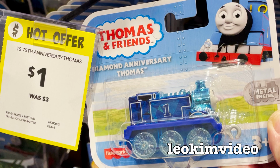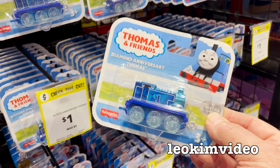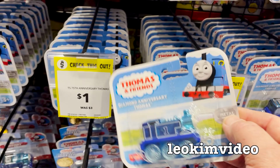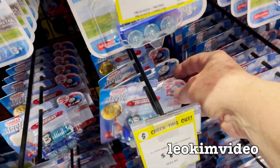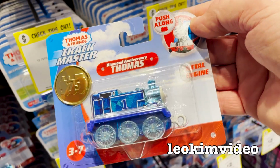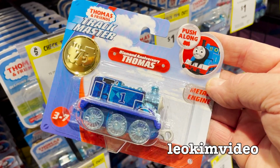That's unbelievable. With this toy here, it came out in 2 different packaging. This is the least desirable in my mind, and let me show you the one which I believe is the one to grab if you are going to get them for $1. It's this one down here, and it's got the little gold 75th anniversary emblem on it. To me, that is a complete bargain for $1.